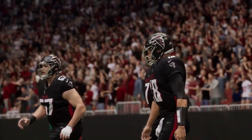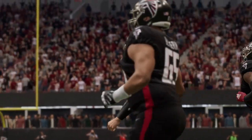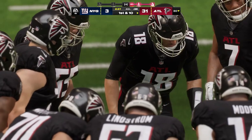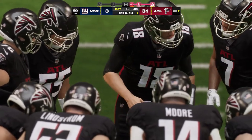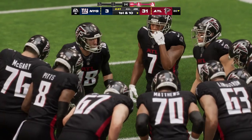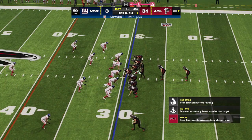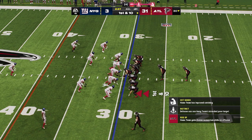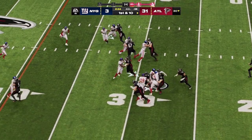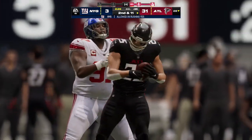Here comes the Atlanta offense now ready to take over here. And after the interception, they are sitting in an even better spot with the ball and a comfortable 4th quarter lead. So 1st and 10 now from the 30. Starting the drive with Algier. And he is going to lose yardage here. He'll lose a yard there, and it's 2nd and 11.